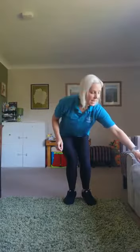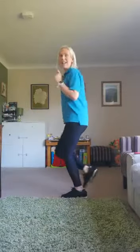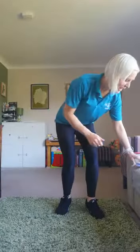If you're wearing red, if you're wearing red, if you are wearing red, jump up and down. Jump, jump, jump, jump up and down. Well done. If you're wearing orange, if you're wearing orange, if you are wearing orange, turn around, turn, turn, turn around. Well done. If you're wearing blue, blue.